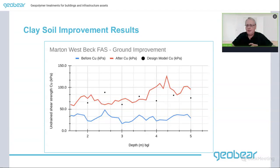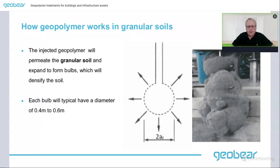And you can see here that the improvement in shear strength ranges from about a factor of 2 to a factor of 4.5. And the black dots on the graph are the model estimation of what the performance would be. In this particular case, the average improvement was very close to the actual improvement. So something of the order on average of 2.5 times increase in shear strength for this particular case history on clay soil.